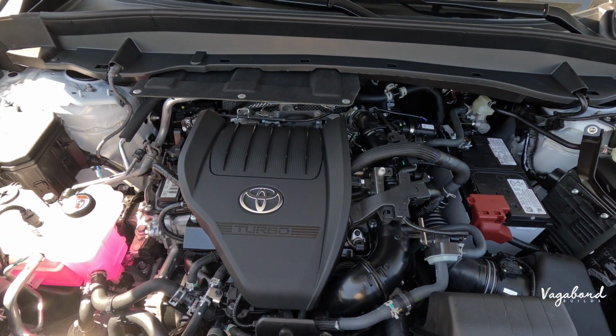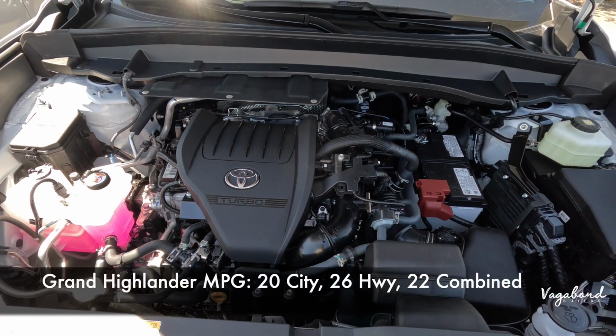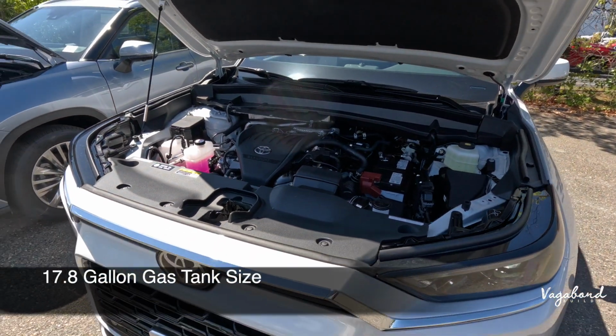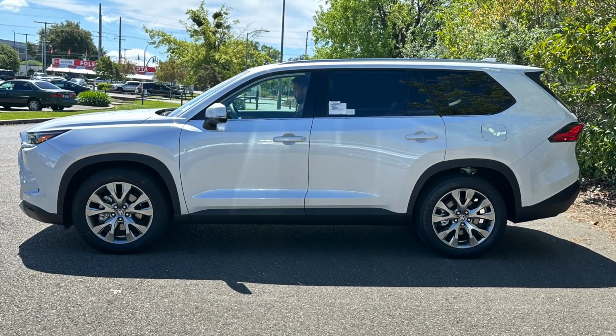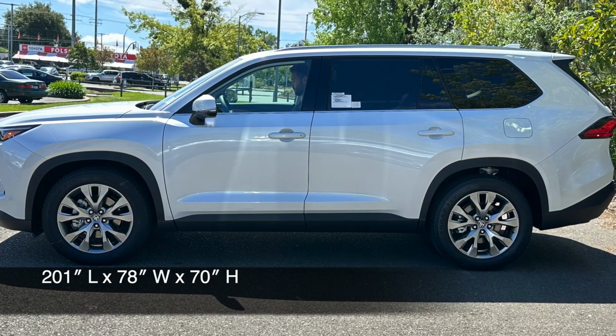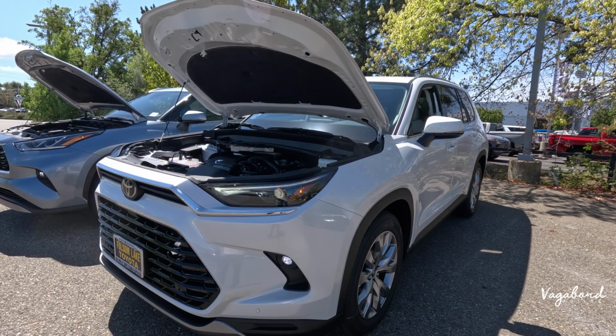Starting with the Grand Highlander, the one that you're looking at right now in the video, it comes with 20 city, 26 highway, and a 22 combined with the 17.8 gallon gas tank size. The dimensions are 201 inches in length, 78 inches in width, and 70 inches in height, with a 116-inch wheelbase, 8-inch ground clearance, and 5,000 pounds of towing capacity.